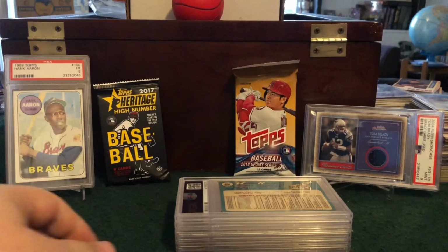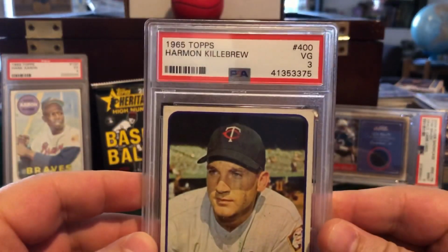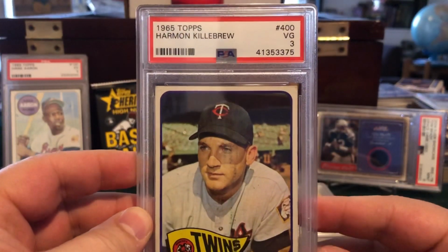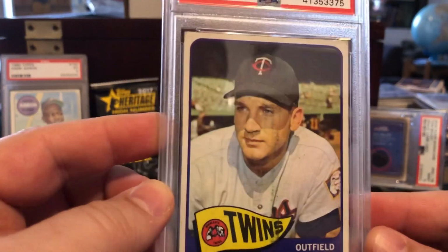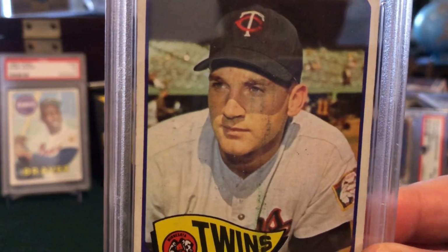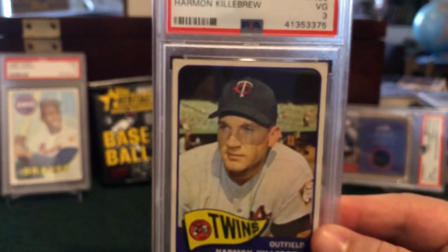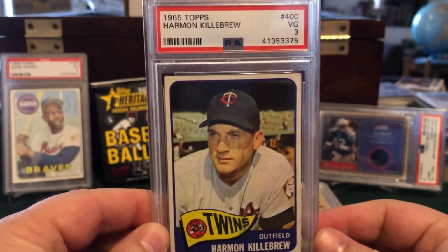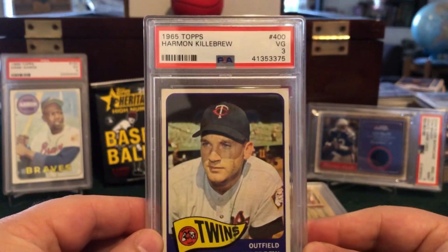We're going to start with a little vintage. So this is a 1965 Topps Harmon Killebrew in a 3. I really like the centering on this card, but what brings it down is this mark across his face going down into the jersey there. So I'm totally fine with getting some Hall of Famers in lower grades, especially when the centering is this nice on the cards.